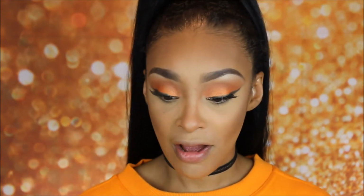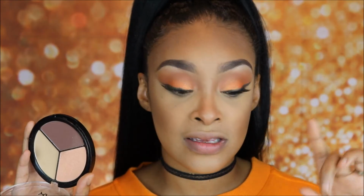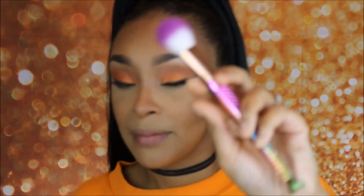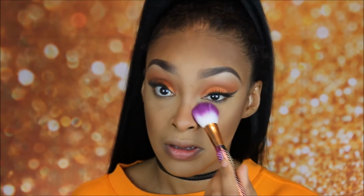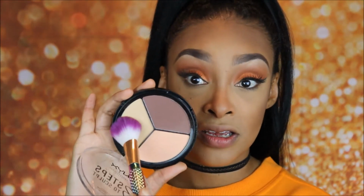Alright, so now I'm also going to go into the banana shade. A lot of times I do like using a loose banana powder and then taking a pressed banana powder and going over my highlighted areas because it'll just bring out those areas even more. To do that, I'm going to take a teardrop shaped brush. I like using teardrop brushes to do that because, as you can see, they fit perfectly underneath the eye. They're perfect for just going right here and going underneath here. We're going to take this banana shade right here.